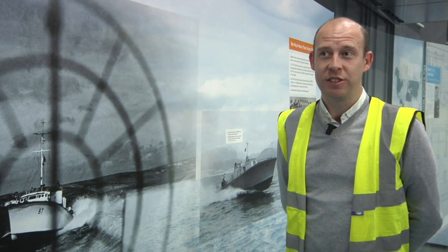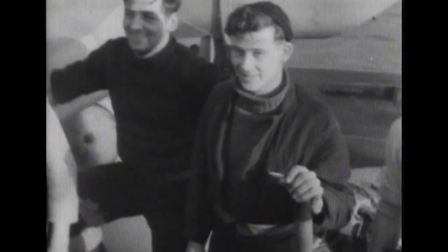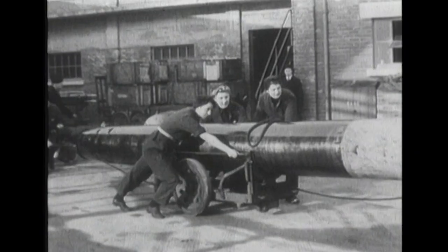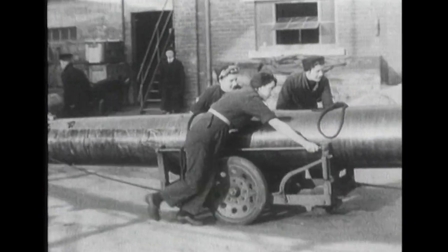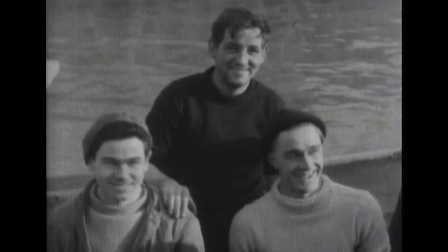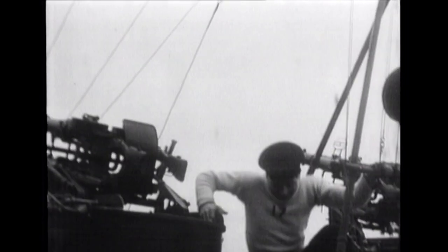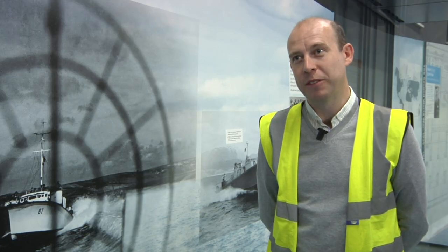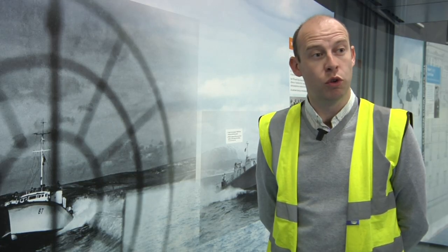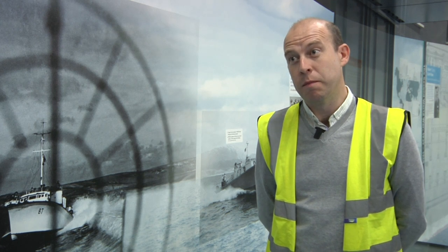What we want to get across, more than anything, is a sense of the courageous and dedicated actions of the men and women who served with Coastal Forces. To really get across the drama and the danger that these men and women put themselves through. Blimey, could I have done that on rolling seas at night? But yet they did.